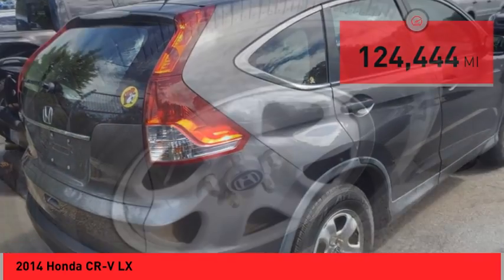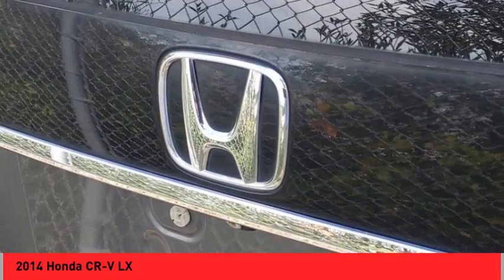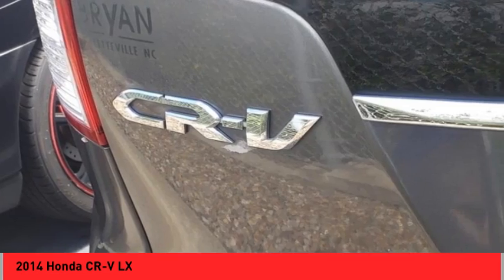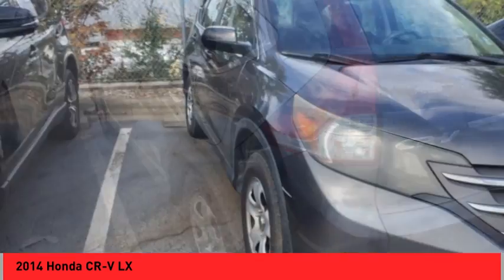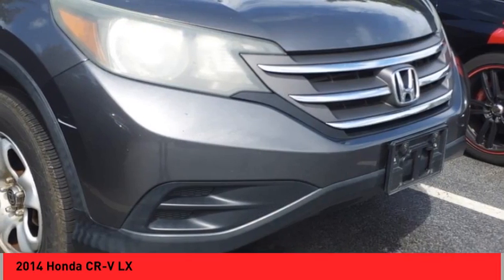Here are some of this vehicle's great options: brake assist, remote keyless entry, speed control, four-wheel disc brakes, electronic stability control, traction control, rear window defroster, rear window wiper, keyless entry. Come take a test drive today.